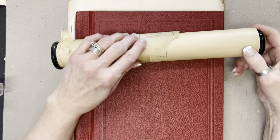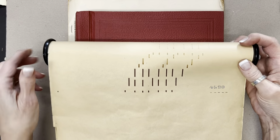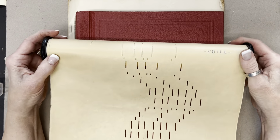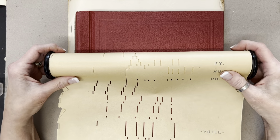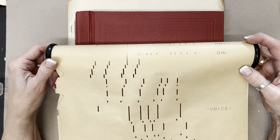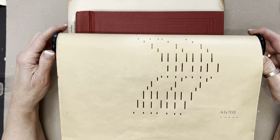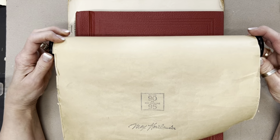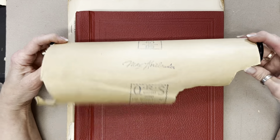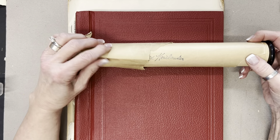This is my second only paper piano player roll, and I bought it because, well, I bought it because I haven't used a square inch of the first one. No, I bought it because the price seemed reasonable. And, you know, it's one of those things. Maybe it's crazy. Maybe it's just me.